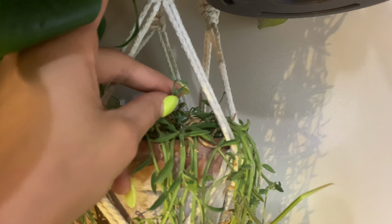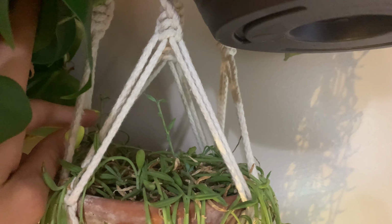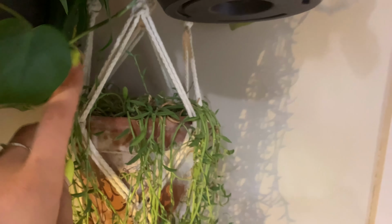Oh, I just noticed this new growth here though. Really? Okay. Oh, there's more back there. There's actually new growth coming in. What? On the top? I didn't think he was getting enough light here, but that's cool.